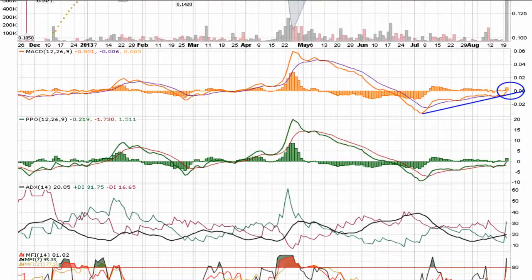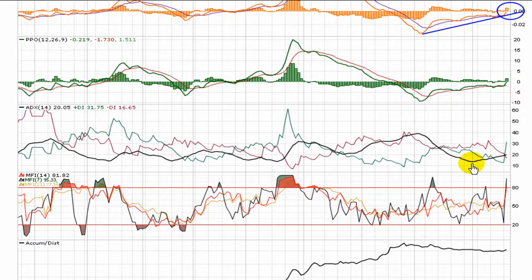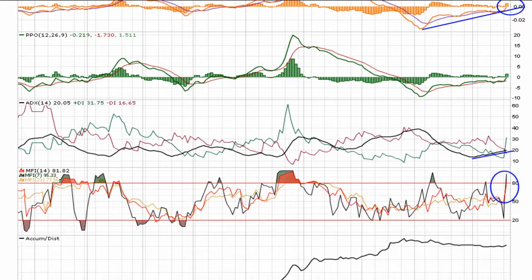PPO is in a similar position. ADX is moving upward from low levels, down around 10, now up to 20. Positive DI is moving upward, indicating the upward direction is gaining some strength. Sharp move in the MFI, back above that benchmark point of 50. That's what I always want to see. It shows people are paying higher prices for the stock over average periods.